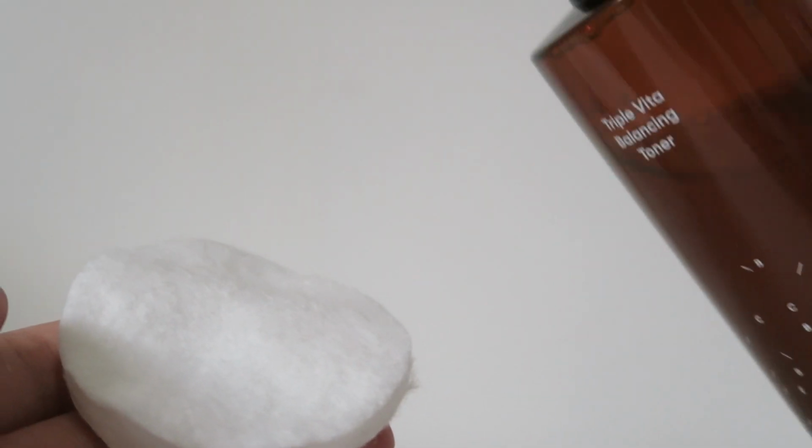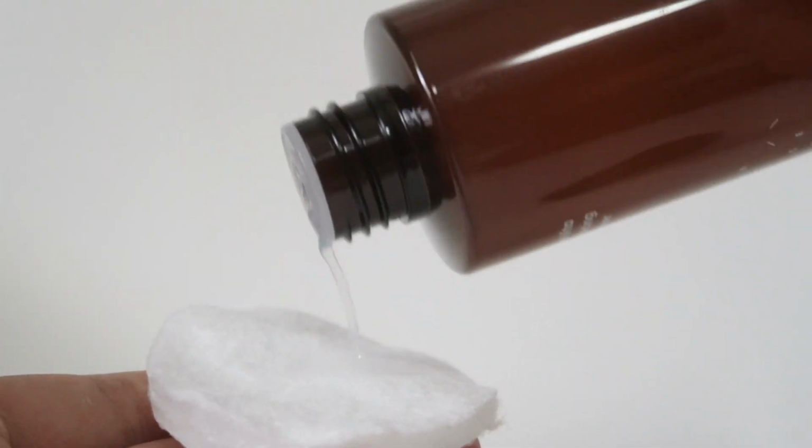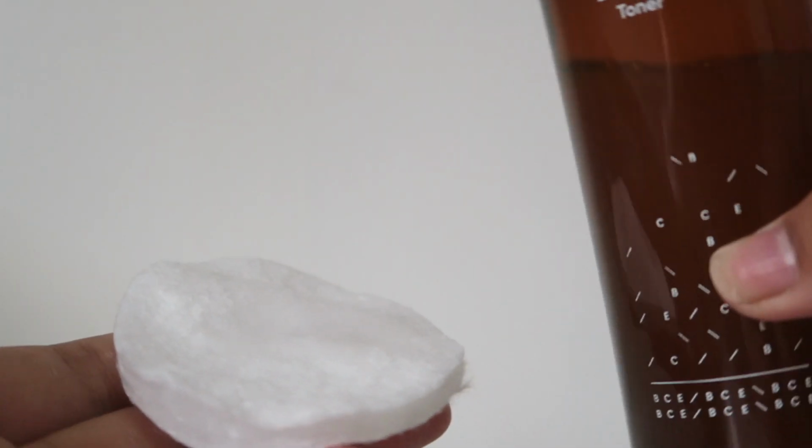So how do I use this pala? I just basically get a cotton pad and then I'm just gonna pour a bit of product and gently wipe that all over my face. And another thing I forgot to mention, this product is alcohol free and hypoallergenic. So if you guys really have sensitive skin, this will work out for you guys because my skin's really sensitive.